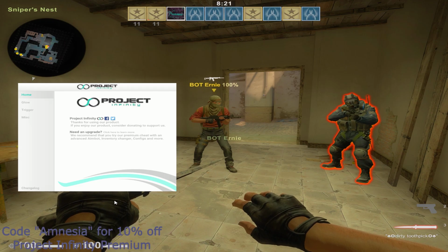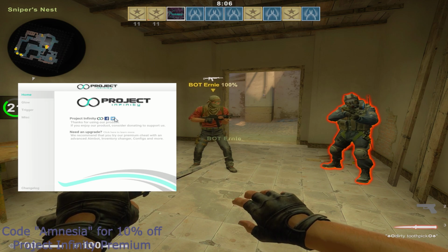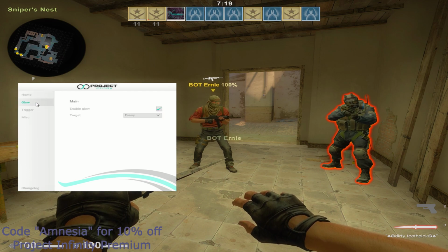My friends, here we are in game now. I already spawned in one of my teammate models and one of the enemies. You can see the enemy already has a red outline, the teammate does not. On the home screen we'll just find some basic information about the project. You can get on their website by clicking there, Facebook and Twitter, and you can also click here if you need an upgrade, means if you want to buy the cheat, and it will automatically redirect you to the store of the project. Let's just start on the glow tab.